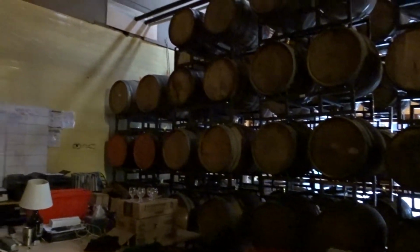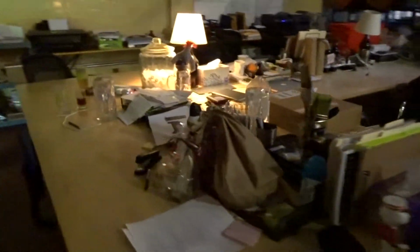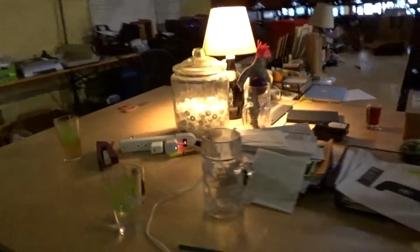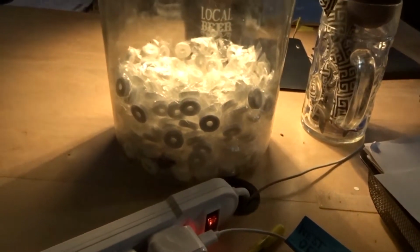Their office, right next to their bourbon barrels that are aging their beer. I was actually wondering, I'm like, I hope he knows some data. Like, I brought my own soap. You can never have enough lifesavers. Just saying, people, they know what's up.